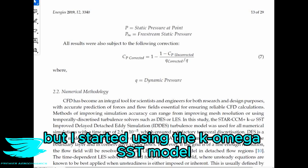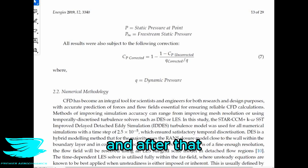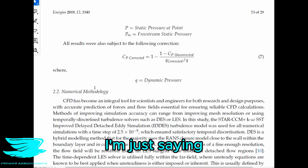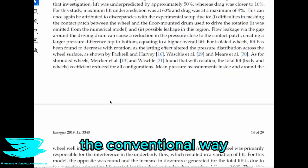But I started using the K-Omega SST model, which I had experienced from aerospace, and I told a few others to use it. And after that, I saw more and more papers from elsewhere reporting it. I'm just saying. So let's move on to the CFD validation, because the route they took to do this is quite different to the conventional way.